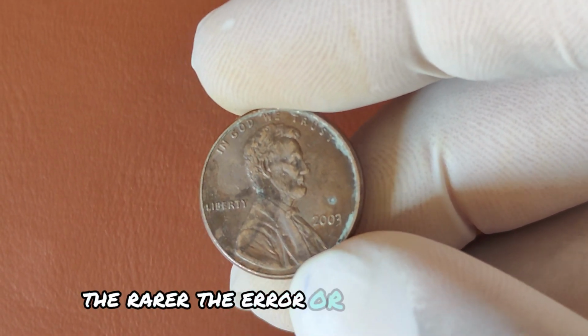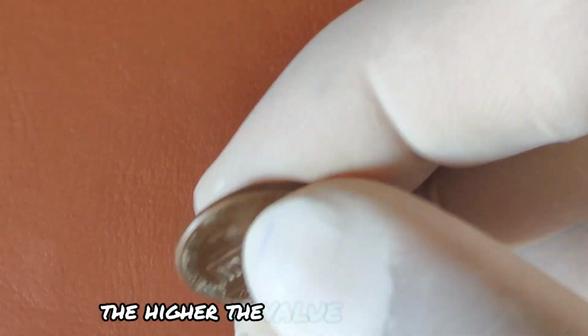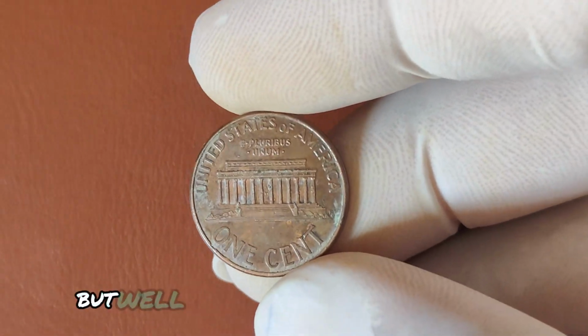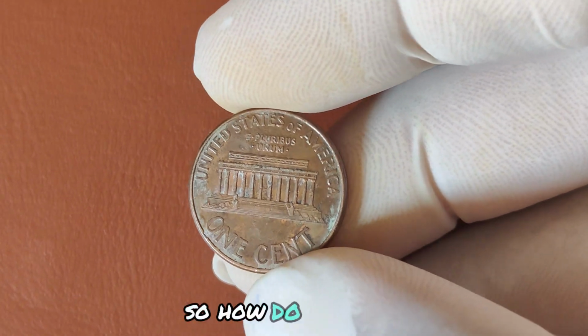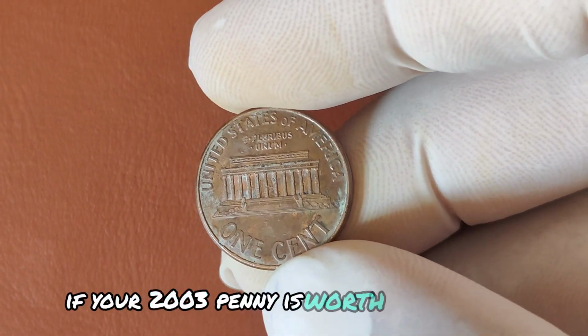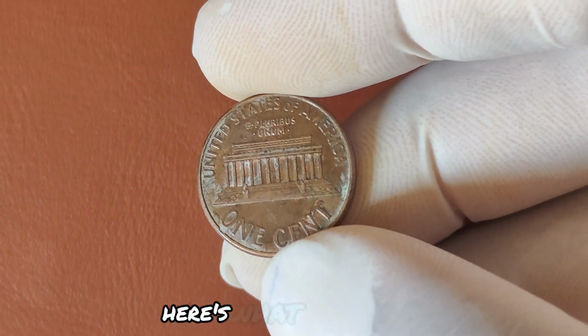The rarer the error or the better the condition, the higher the value. Even ungraded but well-preserved pennies can fetch a decent price. So, how do you know if your 2003 penny is worth more than a cent? Here's what to look for.